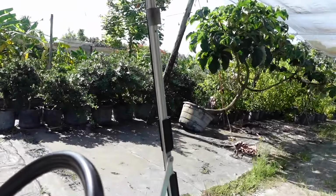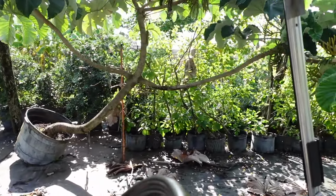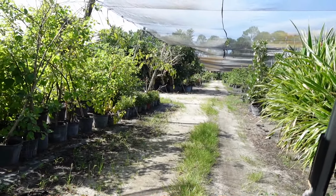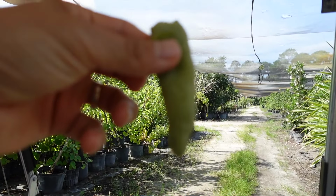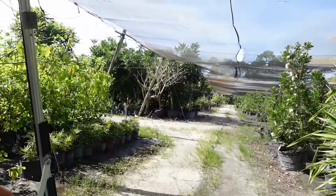And here's the Cecropia. Cecropia again, and fruiting. And there's the worm fruit. Here. Yeah. Amazing. So this is called a worm fruit. It looks like a worm. And it's a Cecropia. It's real sweet.